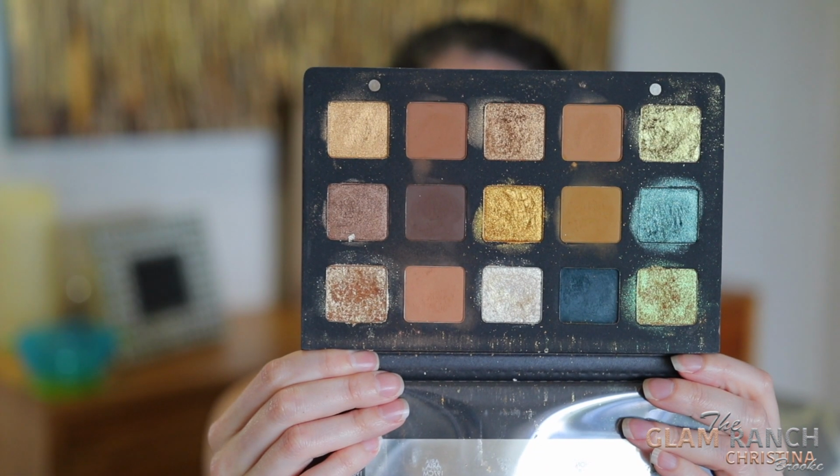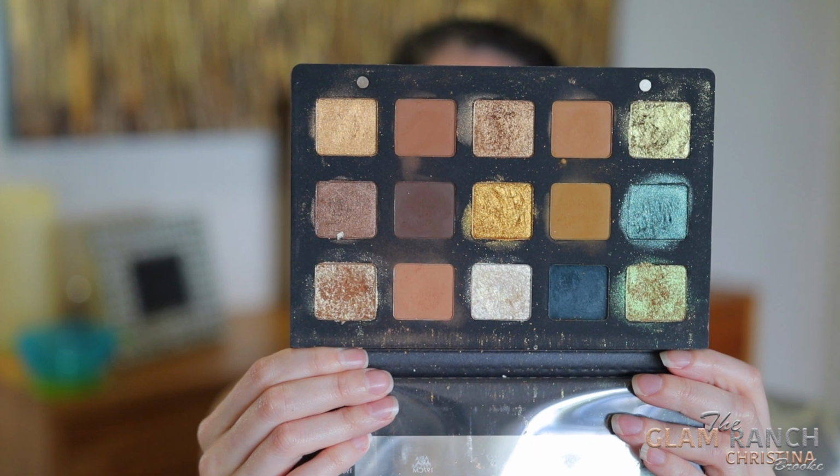And I really think I've used almost every single color in here. I don't think that there is one color in here that has been untouched by me yet. So I definitely wanted to include this one in this palette spotlight. So if you guys haven't seen this palette before, it looks just like this. It is a beautiful, beautiful palette from Natasha Denona. This palette does retail for $129, and you can purchase it right now at Sephora or on Natasha Denona's website.